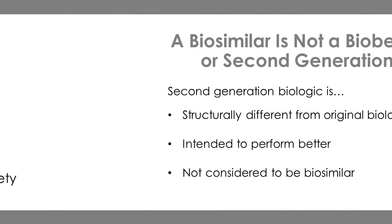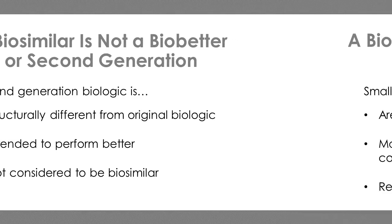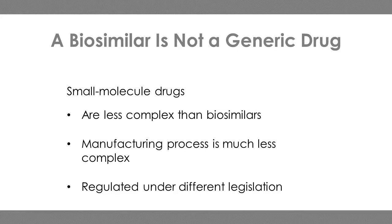Now, biosimilars are not biobetters or second-generation biosimilars that are different from the original. These second generations are structurally different. They're intended to perform better, maybe using the same mechanism of action. So, for example, you had infliximab and then adalimumab. Both are TNF inhibitors, but they're very different drugs. They're not biosimilars. Biosimilars are also not generic drugs in the same way that small molecules differ from large molecules. Generics differ from biosimilars. So the small molecule generics are so much less complex that they're basically identical and they're regulated under a different pathway.